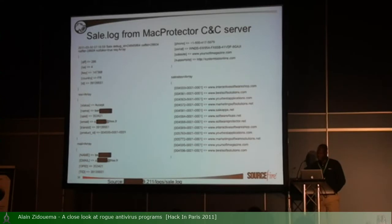So this is a sale log from MacProtector. I was able to get this from one of their command and control servers. And in this particular case, I'm showing you the log from a user who, I suppose, either speaks French or is based in France. So I blacked out the information, obviously, for that user's privacy. But I'm sure you recognize the @free.fr mail provider. And you see the type of stuff that the command and control server will get once a transaction is completed.